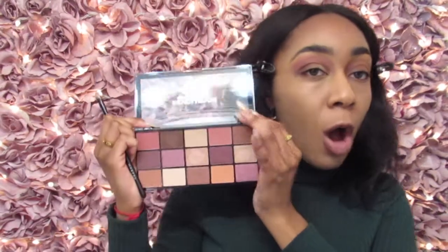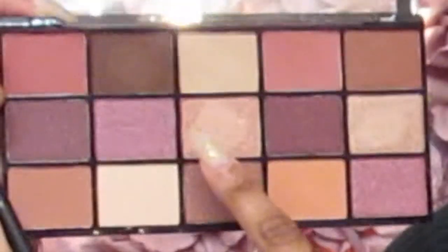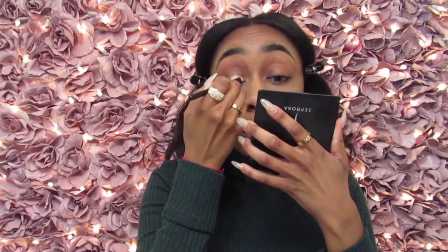Now that I've worked through my mattes, I'm gonna work through my shimmers with this palette. At first I was so confused because all these shimmers look so beautiful, and I'm going back to my high school days where I loved the gold and the bronze shimmers. I was trying to decide between this one and this one, but I was confused, so I just decided to place this and this together, right here for my eyes. And if you haven't tried Makeup Revolution, their shimmers are very creamy, so that was easy to pick up on your brush or your fingers.